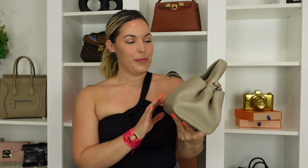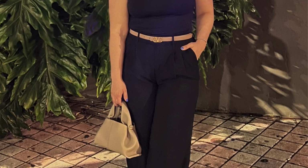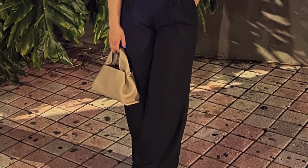And to finish off this video, we have the cutest and most uncomfortable handbag in my handbag collection, and that unfortunately, or fortunately, I don't know really, has to be the Polene number 9. This one here is in the color taupe, and I love this bag, you guys. I really just feel like it's such a cute piece to have in a handbag lover's collection.